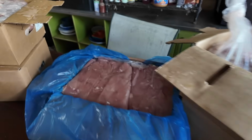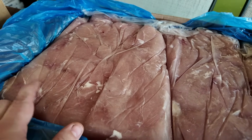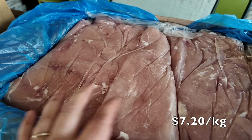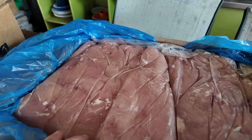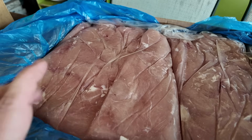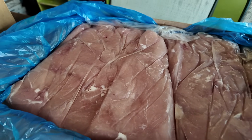I got a box of the tenderloins because I've been really enjoying using these in satay marinades, or for putting in the potato starch and frying and things like that. So I got a box of the tenderloins. The boxes are random, as in they're 4 to 6 2 to 3 kilo bags or whatever, so it was whatever ended up being there, and I think they were $7.20 a kilo, but as I said, I'll put the pricing down.